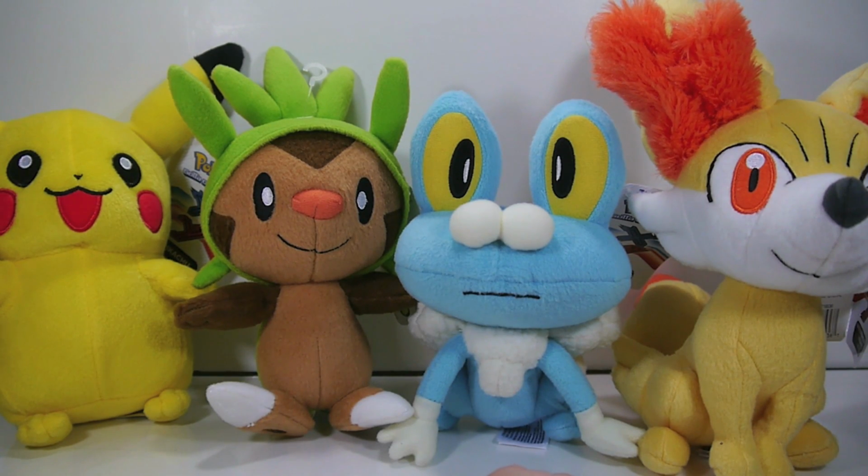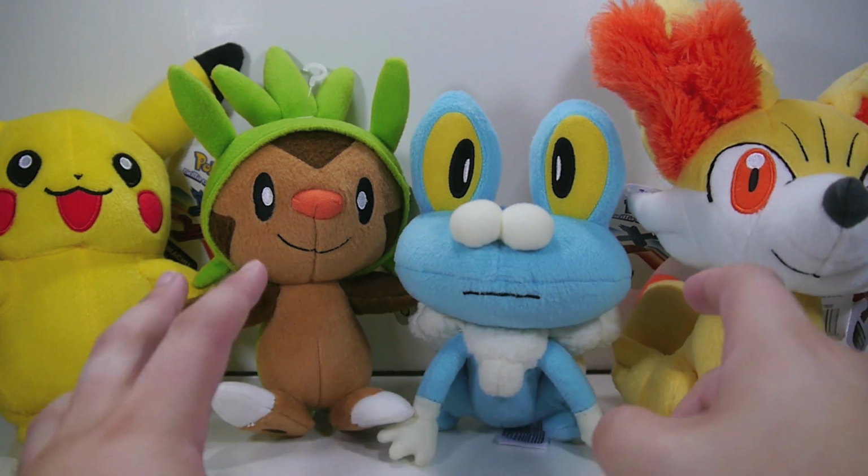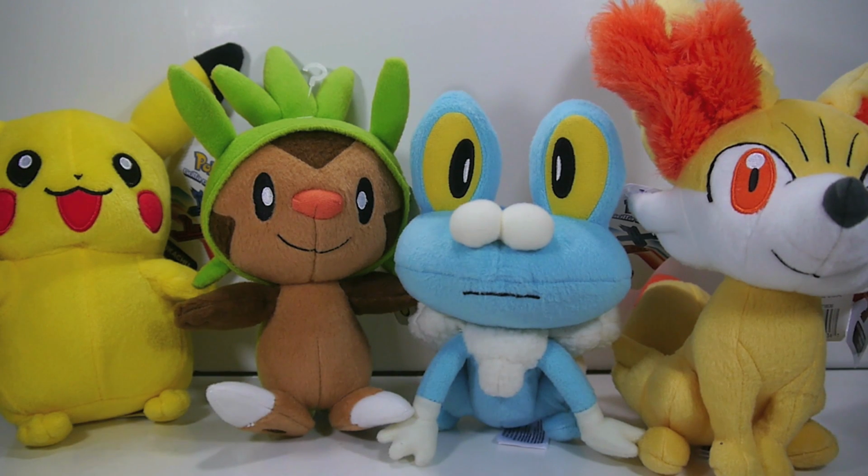They're a pretty decent size. So they're roughly anywhere between 5 and 7 inches tall, so definitely a pretty nice size. Fennekin and Chespin get a little bit of a height boost thanks to their ears and little prickly things. But Froakie's still really cool. He makes up for it in width, I suppose.